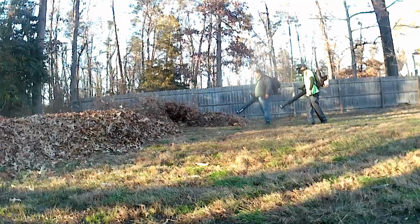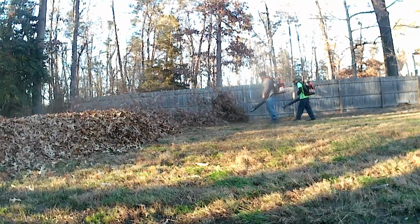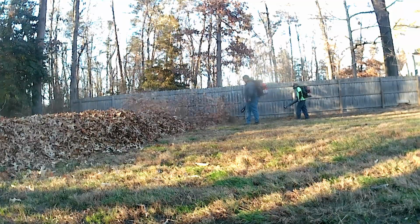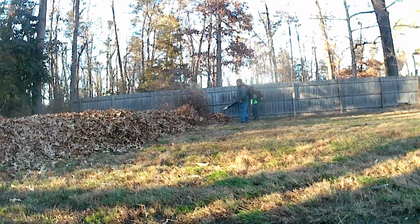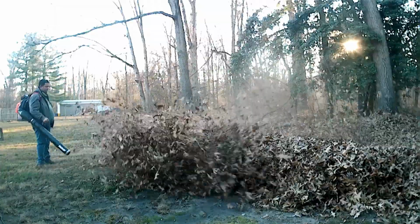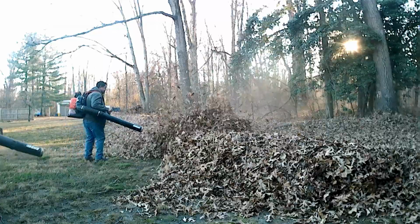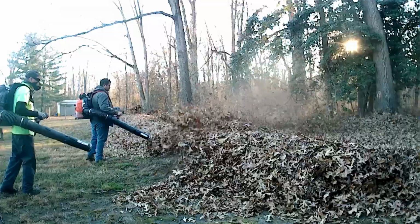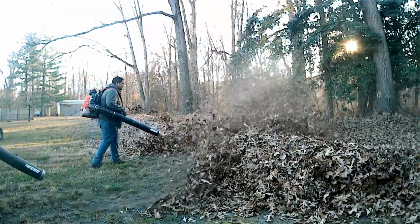These backpack blowers are a must doing these type of jobs. Both the Echo 8010 and the 9010 produce just over 1,000 CFM. That's cubic feet per minute. That's the measurement of airflow by volume, with a maximum of 220 mile an hour airspeed at the nozzle. So you can see here how we can move a large amount of leaves very quickly.